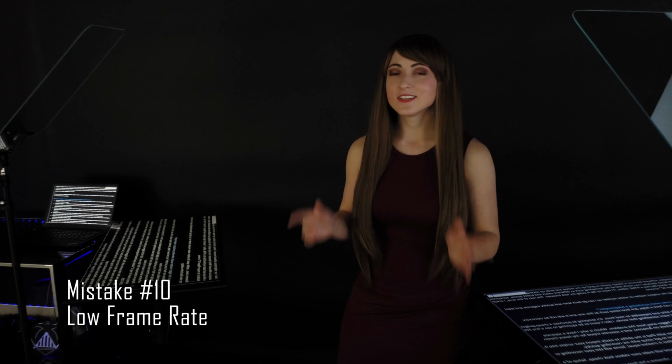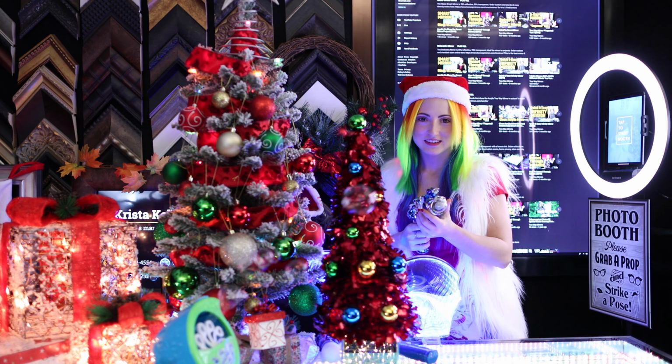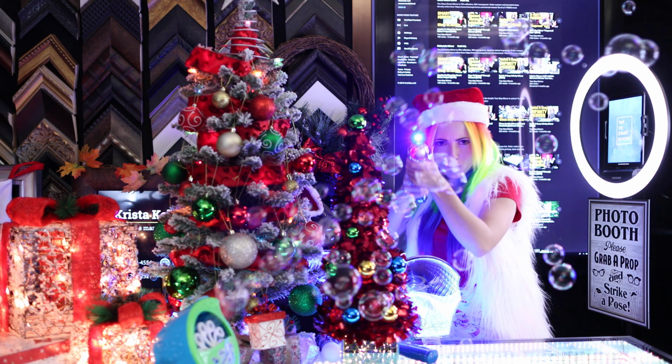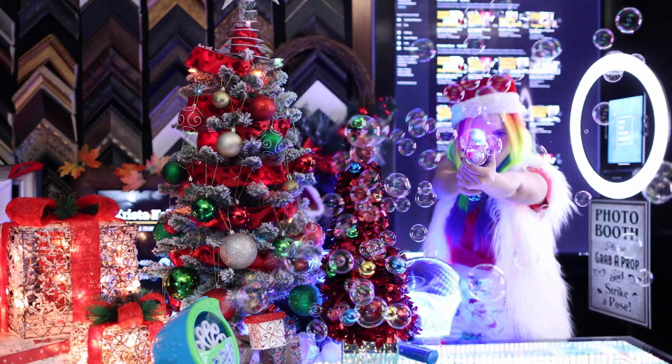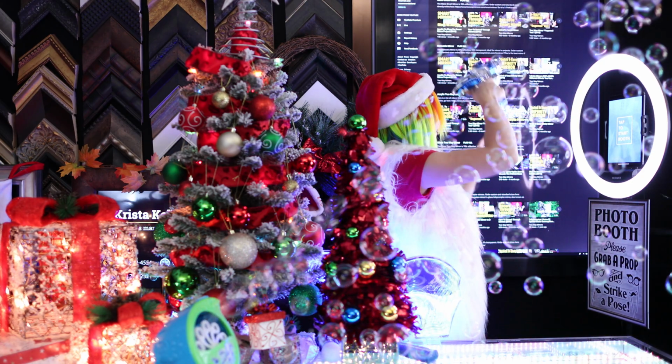Mistake number 10 is not using 60 frames per second in your videos. I always record in 60 frames because I love using slow motion. So to emphasize different parts of my video, I slow it down. And if you do that with anything other than 60 frames, it's not going to look good. It's going to look super blurry.